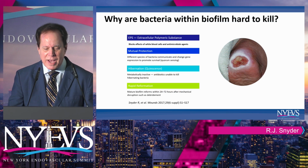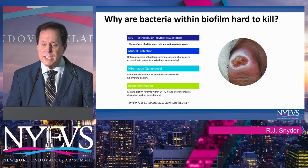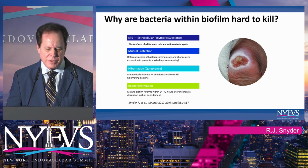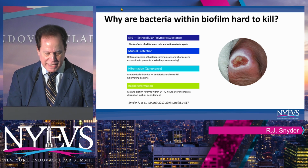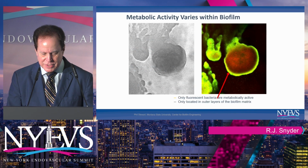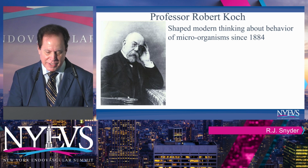So why are bacteria within a biofilm hard to heal? Well, you have this glycocalyx, mutually protects with something called quorum sensing. Quorum sensing, basically, the genetic material is talking to itself and protecting the situation. These bacteria are quiescent, which means that antibiotics won't really work well with them, and they form really rapidly. They're back in 24 to 72 hours. Take a look at this. Only fluorescent bacteria are metabolically active and only located on the outer side of the biofilm. So antibiotics will only kill those active bacteria.